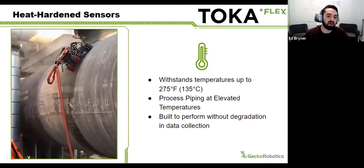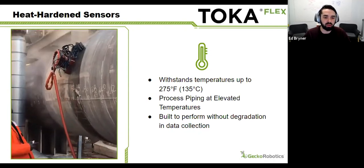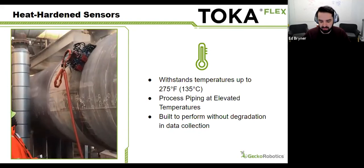On the left, you're seeing one of the many tests that we performed on an online inspection with this TOKA Flex system.